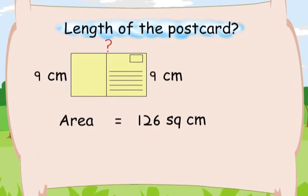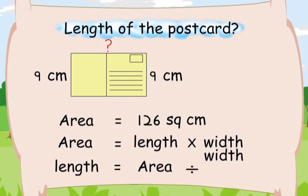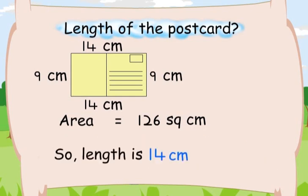Raju has a postcard. Its width is 9 centimeters. The area of the postcard is 126 square centimeters. Can you find the length and perimeter of the postcard? Area is equal to length into width. So, length is equal to area divided by width. So, 126 divided by 9 is equal to 14 centimeters. So, length is 14 centimeters.